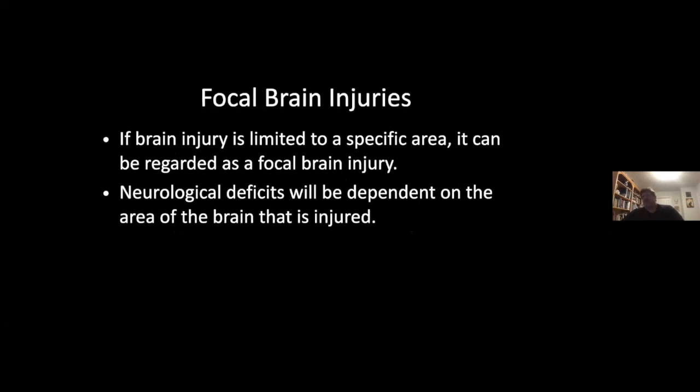Focal brain injuries: if a brain injury is limited to a specific area, it can be regarded as a focal brain injury. For those of you who are familiar with a guy named Phineas Gage, P-H-I-N-E-A-S, last name Gage, G-A-G-E. Phineas Gage was working on a railroad and had a mishap, and a chunk, I think it was rebar or something, passed through his jaw, through the frontal lobe of his brain and then out the top.